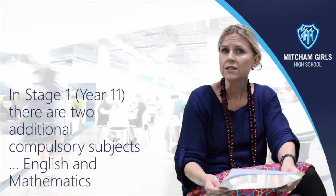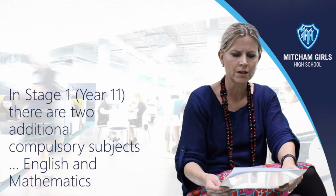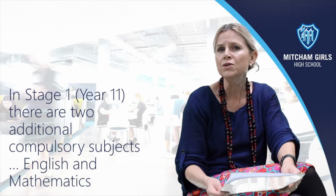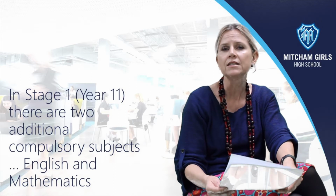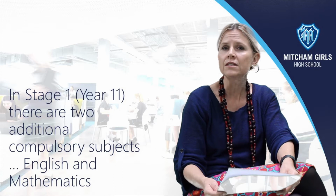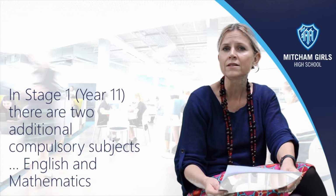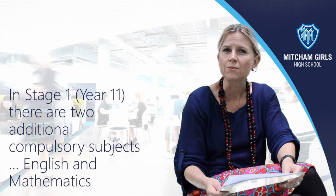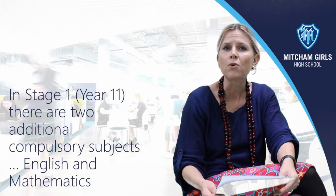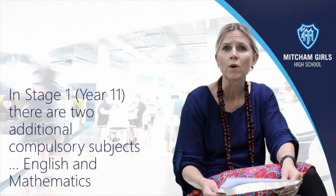There are 2 compulsory Stage 1 requirements. One is English and the other one is a mathematics course. So achieving a C grade or better for 2 semesters of an English subject at Stage 1 is compulsory, as is achieving a C grade or higher for 1 semester in a mathematics subject, and this will give you 10 credit points. Without these 2 compulsory requirements, you cannot achieve your SACE, so you need to realise how important it is that you get these compulsory requirements completed while you are in Year 11.